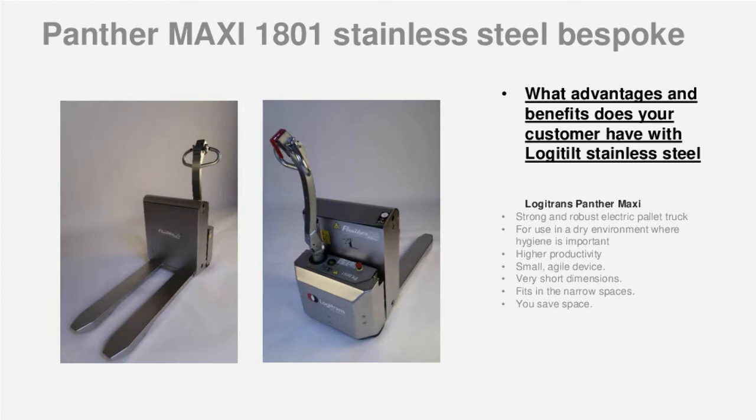It's almost a standard, and this one is very good. A small, agile device, very short in dimension, fits in narrow spaces, and you save space. Again, it's used in the pharmaceutical and food industry, but be aware that if it's going to be used in a wet environment, we need to know about that when you send your requirements to us.